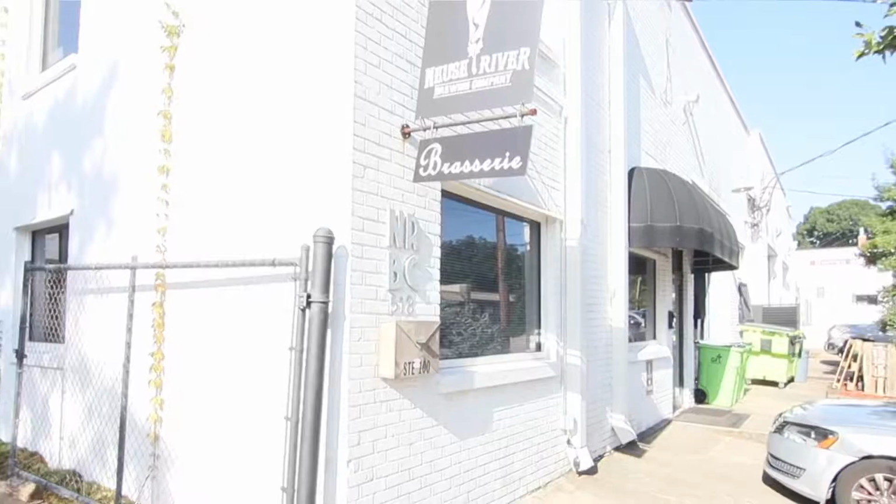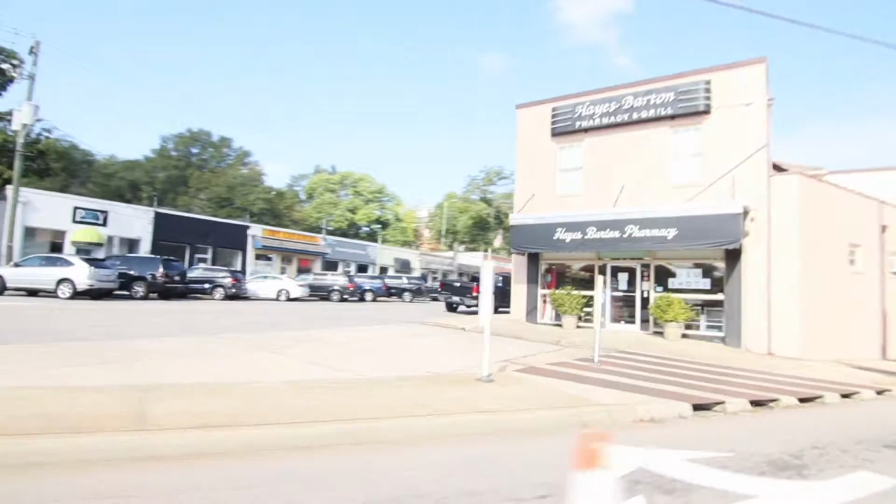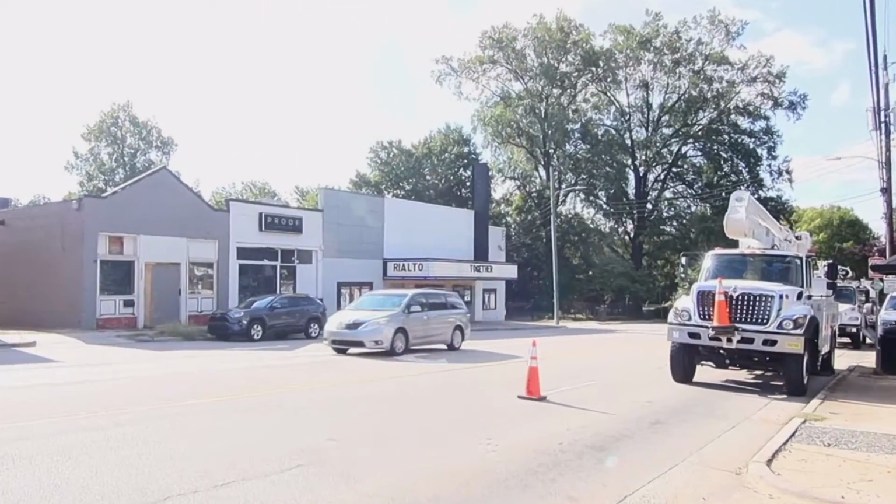You'll find breweries such as Nickel Point, Neuse River Brewing, and Lone Rider, as well as independent restaurants next to longtime favorites. And the neighborhood has several notable restaurants like the Bloomsbury Cafe, Hayes-Barton Cafe, and Nofu at the Pig, as well as a vintage movie theater called the Realty. So this area has plenty of things to do.